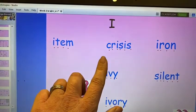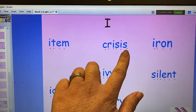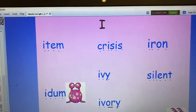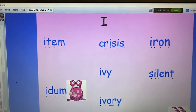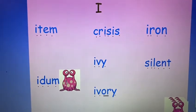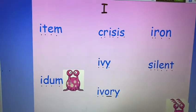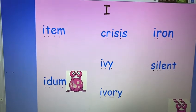Up here we've got crisis. Don't know if any of you have heard of the word crisis before. But crisis is a real word. It just means something is really not going to plan. It might be like an emergency or something going really wrong.